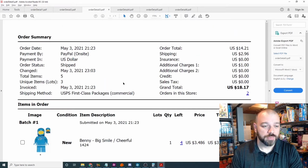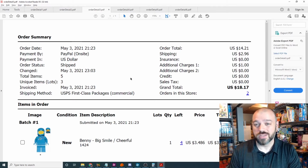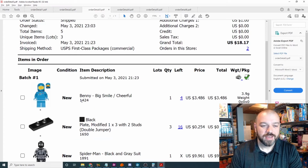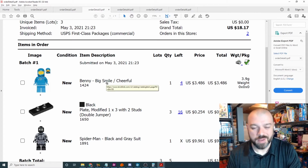Let's move on. Order number 3 comes from our good friend Chris, friend of the channel. Chris spent about $14.21. He got one of our Benny minifigs. Benny's a good one. I want to say that came from, oh gosh, what set did that come from? I think it might have been Benny's Fix It Up station or something like that. I'm not remembering off the top of my head.